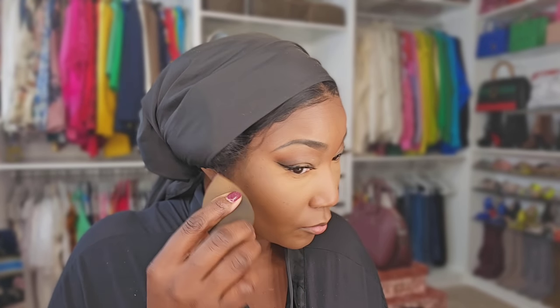Everything is blended. Just want to make sure the sides are nice and blended in. This way, nothing moves. Nothing moves, honey. Nothing is going to move, and that's what we want.